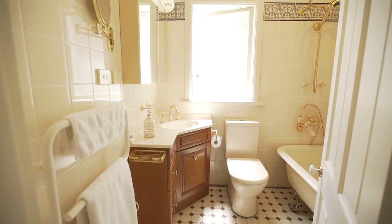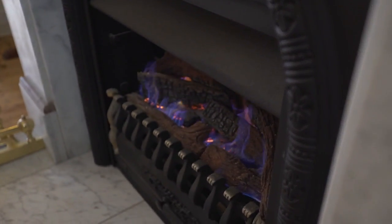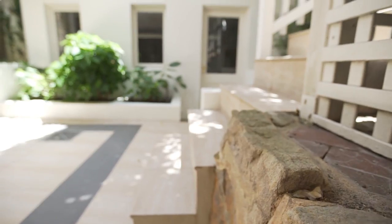Additional features include a charming central bathroom with a standalone clawfoot bath, a gas fireplace in the formal lounge, ducted air conditioning, a wine cellar, and plentiful storage.